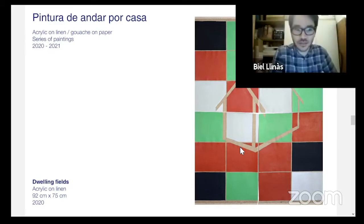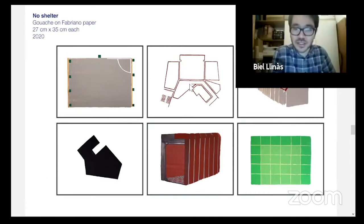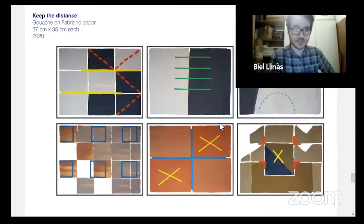And here in this one, for example, Dwelling Fields, the colors used are the ones of the pavements of the different rooms, the shared flat here in Barcelona. This one on the center to the top, this drawing is like a representation, but it's a mental abstraction, let's say. I didn't copy the form from a map or a plane or something. I tried to reproduce the shape of our flat just from the memories.